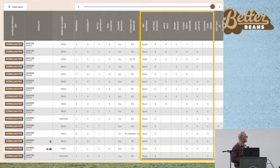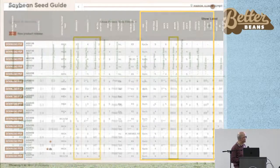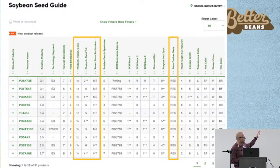And then here, this last one is with Pioneer. You can see a little different designation with regards to Phytophthora resistance gene, Phytophthora field tolerance. So they just have it abbreviated, so that 1K is just the last part of the gene name. Then also they have the field tolerance. Then in their case, they're showing they have a brown stem rot marker.